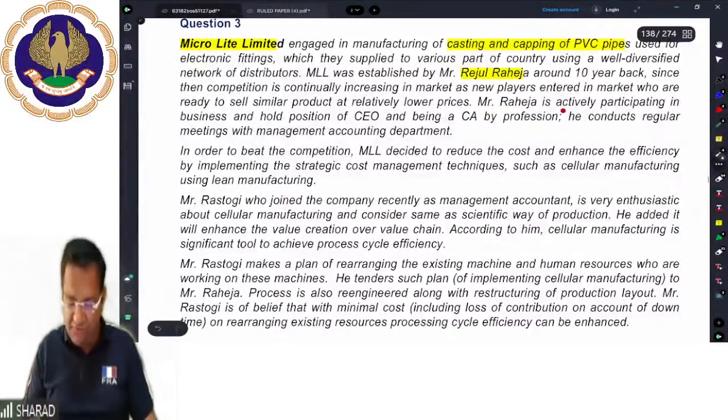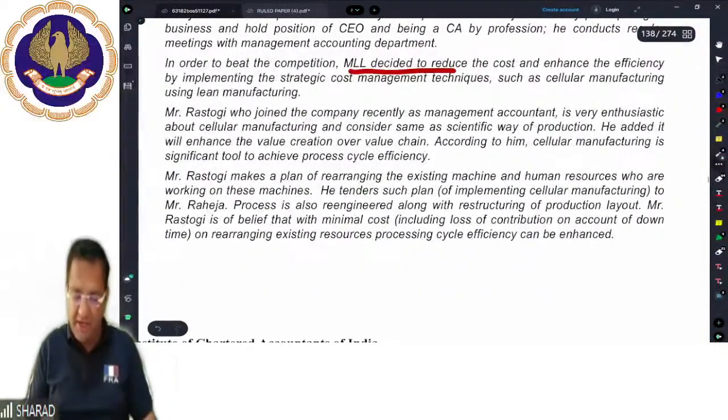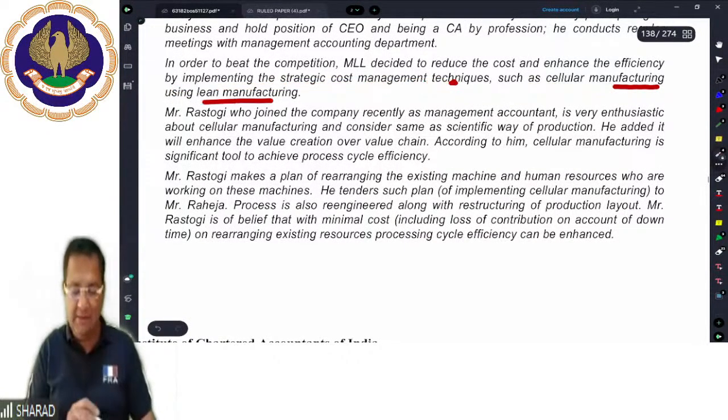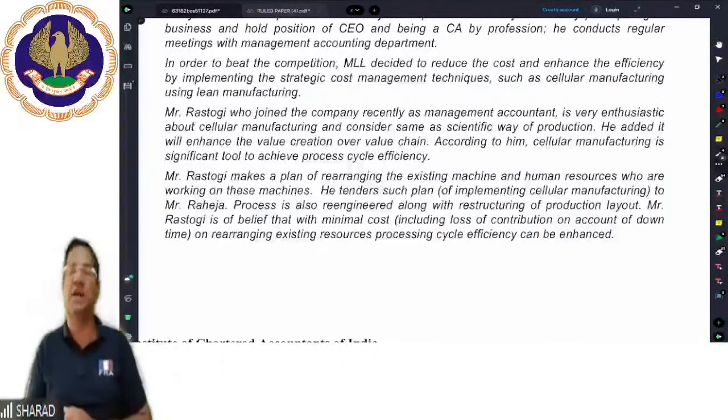Mr. Raheja is actively participating in business and holds the position of CEO, and being a CA by profession, he conducts regular meetings with management accounting department. Okay. In order to beat the competition, company decided to reduce the cost and enhance the efficiency by implementing the SCM technique such as cellular manufacturing using lean manufacturing. What is meant by cellular manufacturing, beta? कुछ याद आ रहा है आपको?